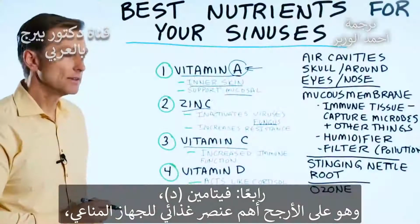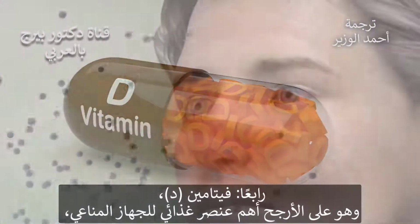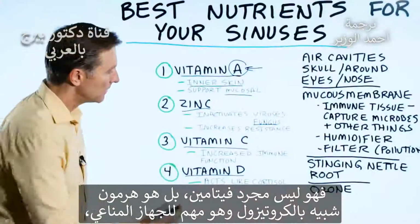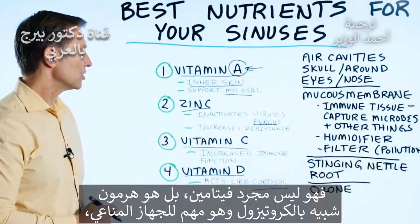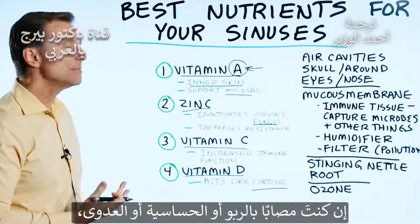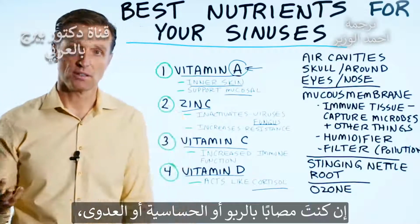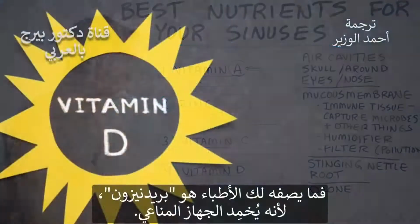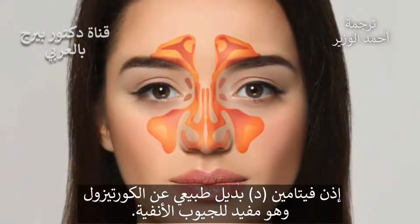And then we have vitamin D. Vitamin D is probably the most important nutrient for your immune system because it's not really even a vitamin. It's like a hormone, very similar to cortisol. And cortisol is very important in your immune system, especially with allergies and asthma. Think about if you have asthma or you have allergies or some type of infection, what do they give you? Prednisone, okay, because it suppresses the immune system. So vitamin D is kind of a natural version of cortisol, and it's really good for your sinuses.